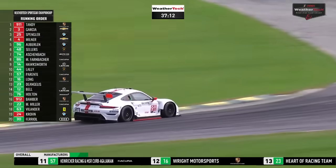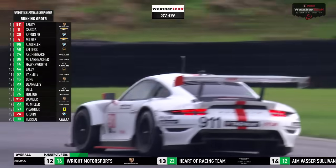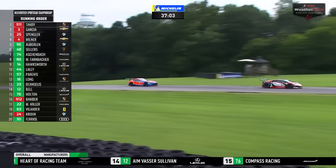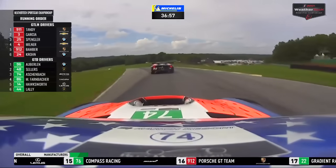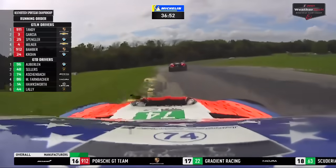16.092 seconds the gap at the front of the field, and Tandy is going to have to run about another 20 laps at the end of this one, so with the pace he's running at the moment, that's going to make it a 31 lap stint with no yellow flags to help out. I don't think it's critical, but I do think it's close.